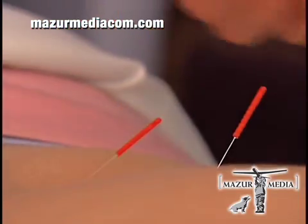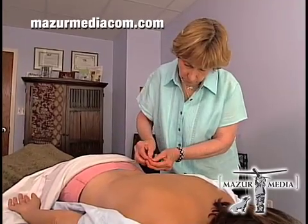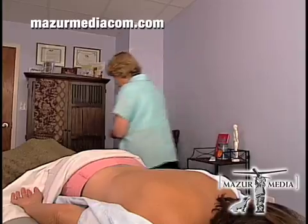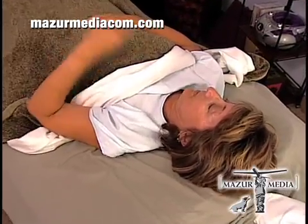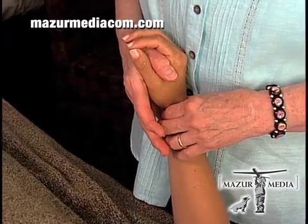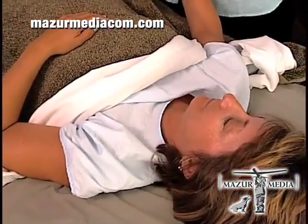And then she'll give the patient some instructions as to what to expect and how she might feel after the treatment. She'll instruct her to drink a lot of water because it is a detoxification process. That's great. Yeah, she's just going to let her rest for a few minutes before she gets up. You look nice and bright. Once again, checking the pulses to see how the treatment worked.